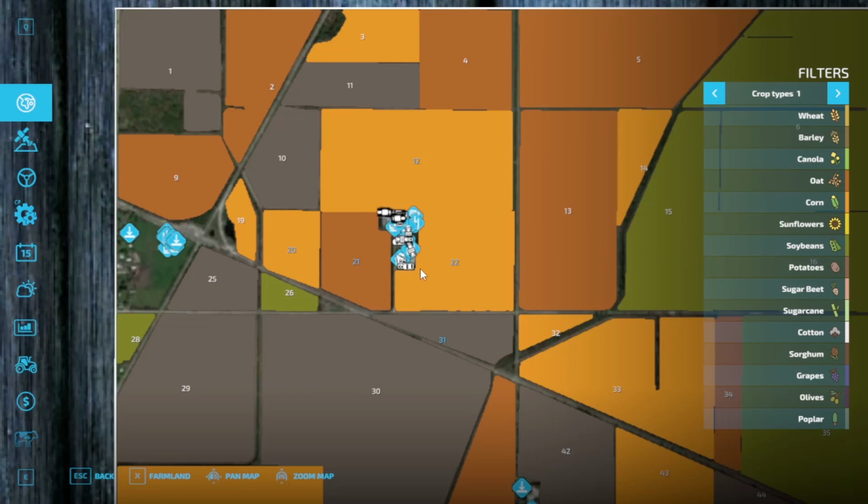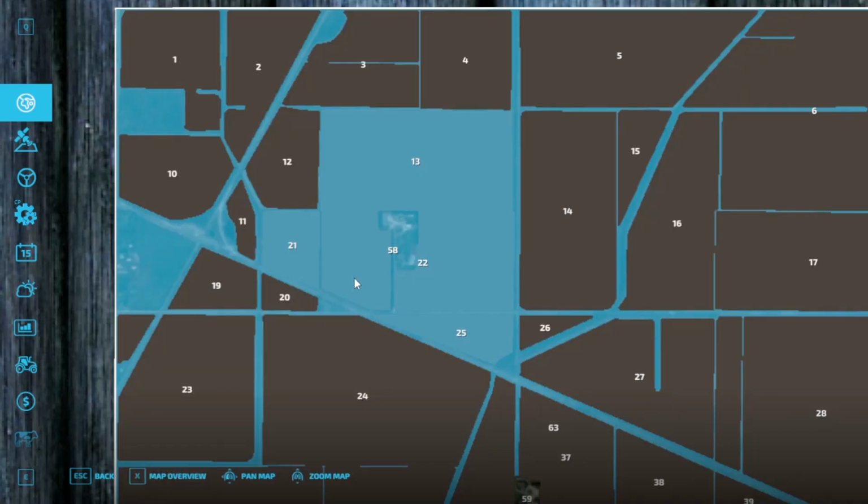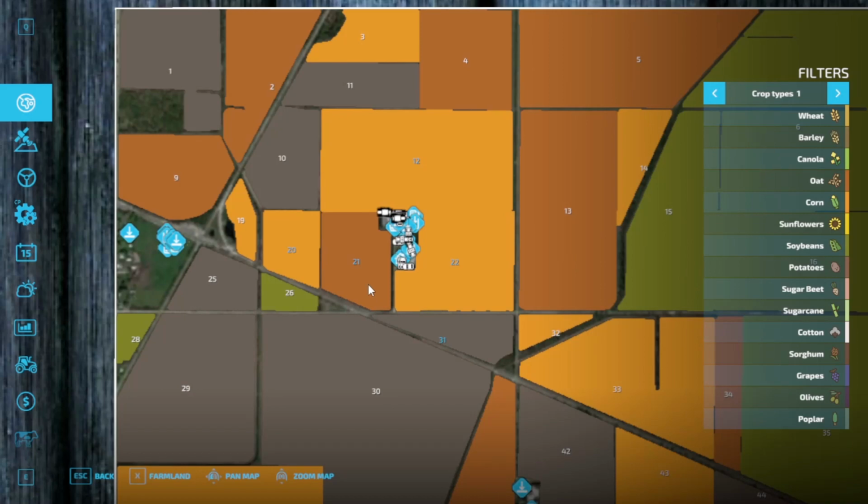So here we are. We've got our farm right here. Now if we change out here so we can actually see, we have field 25, 22, field 13, 21, and this field here. Now, just go back out of there. Between 20 and 21, there is a bit of grass area and a ditch right there. What I'm going to end up doing is ripping up that there, so we can make this one big field here. So we've got one field here, one field, and then this whole field.